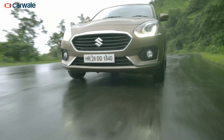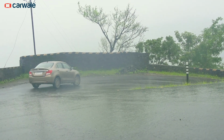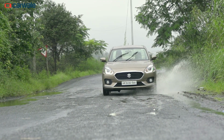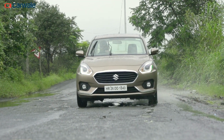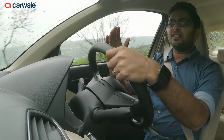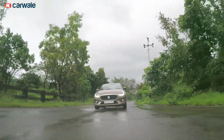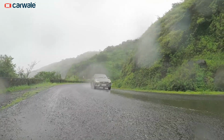The lighter chassis has not only helped its straight-line performance, but it has taken the dynamics a notch higher too. The new Dzire drives over the worst of our road surfaces with utter ease. And what's also special is the ride is flat and consistent. If we had to nitpick, then we feel that the ride is a little stiff at low speeds, especially when the car isn't loaded. But even then, it never gets uncomfortable, and ride quality is definitely one of this car's strengths.